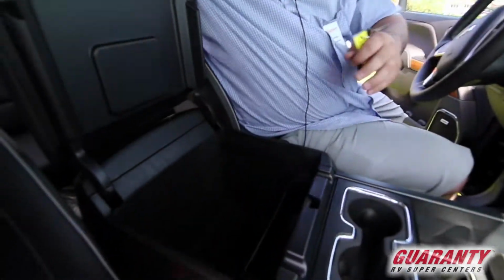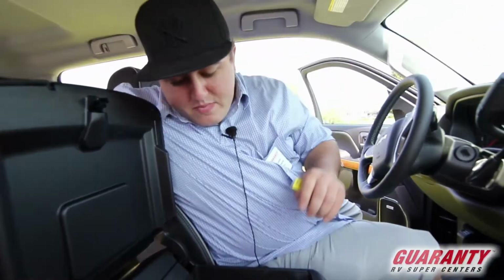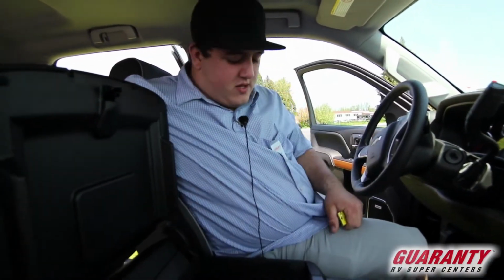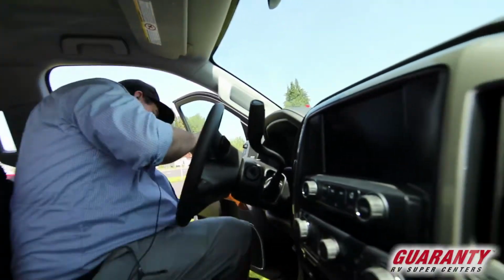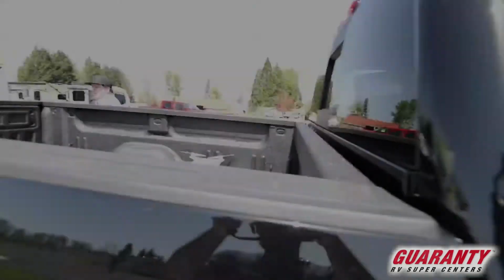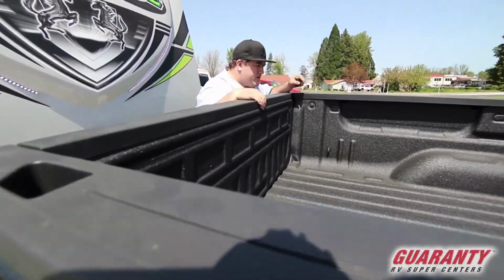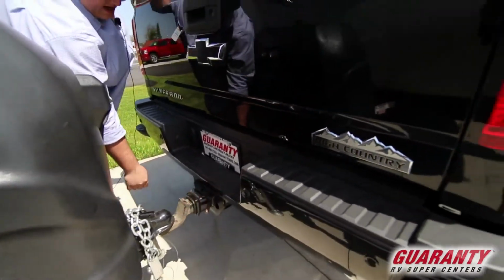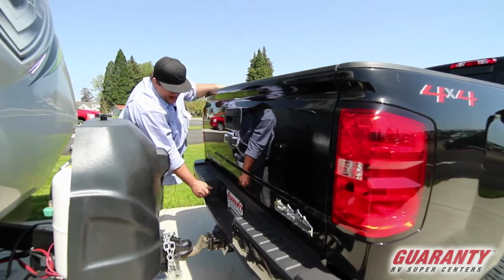Inside the center, lots of storage right here. Phone charger, USB plugs. I mean, this thing has it all. You could fit your lunchbox in there almost. That's pretty cool. We'll look at a couple other features here. It's already got the bed liner all set up, ready to go, so that's always nice. You got the nice tow package there. There's all your electrical adapters.